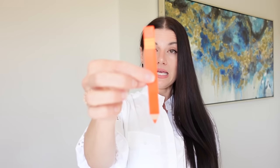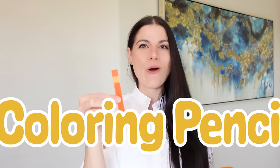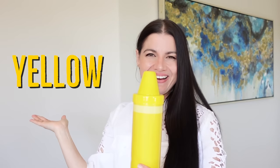Whoa, look, it's a flat coloring pencil and it's orange. Yes, we can color with it, but this one's just plastic. So we're not gonna color with that one. Yeah. Orange, let's put the lid back on. On, wow. This is the color yellow.